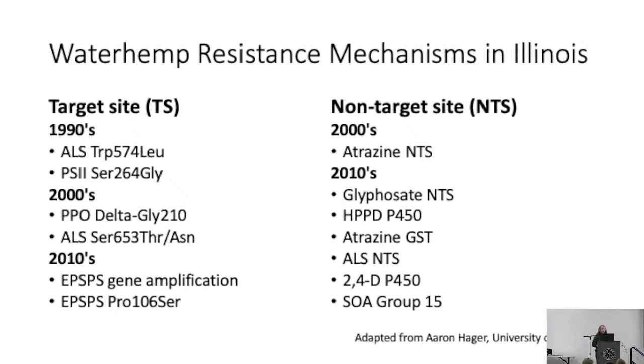And this is just resistance mechanisms in Illinois. Target site resistances are mutations in an enzyme that cause the herbicide to not bind as well to that enzyme and reduce its effectiveness. Non-target site resistances, those metabolic resistances, the plant just breaks down the herbicide. It tags it and then targets it and breaks down that molecule, and it's no longer active. As you can see, we have a list of those resistances that have been documented.